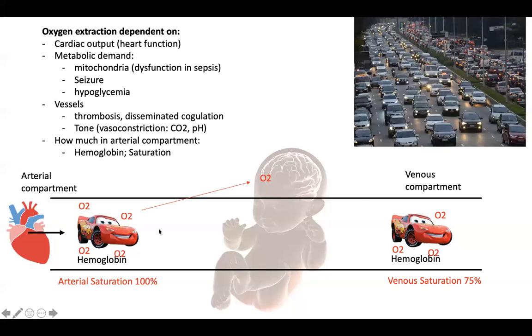And so if you have more cars going through this highway, then the brain will extract whatever it needs. If you have 10 cars going through and it only needs 1 molecule of oxygen, it will just extract that 1 molecule of oxygen, versus if you have 1 car going through. And that's why, being a saturation that we measure, you have to keep that in mind when you're looking at the saturation.